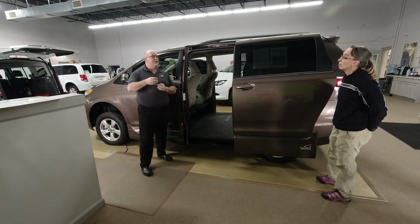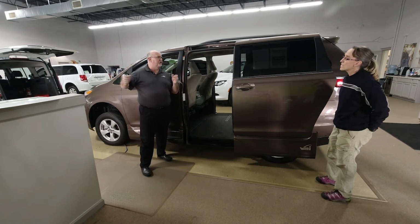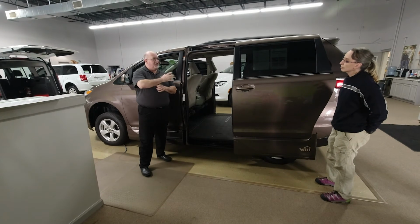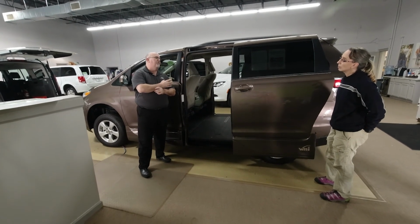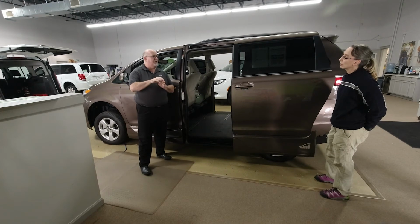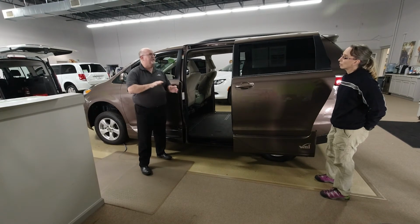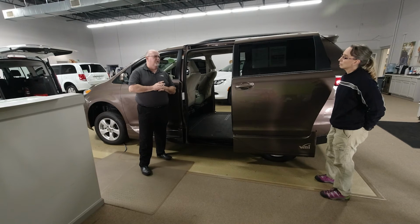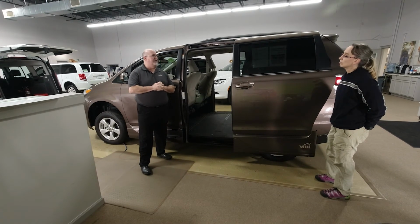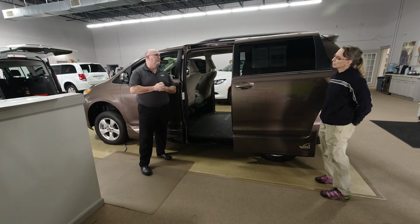Gotcha. And they do the bigger vans, the big conversion vans, and we've got transit vans. So it's not just minivans. This is the bulk of what we do, but we definitely have bigger commercial vehicles that have actual lifts and they don't have ramps. But for what you do and your clients, I'd say 95% are going to be with the minivans.